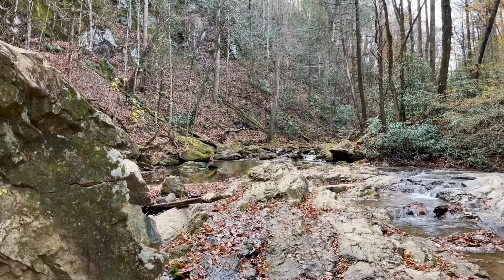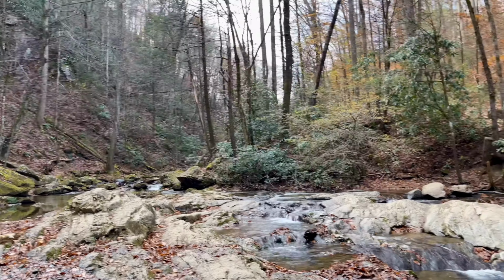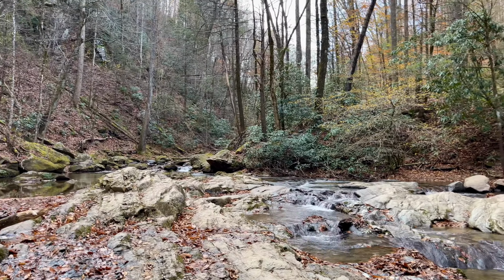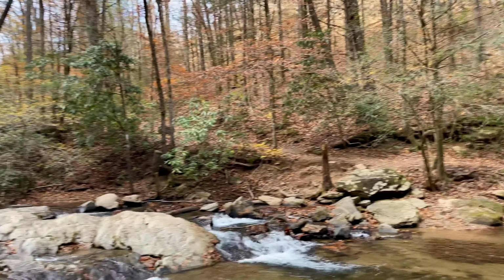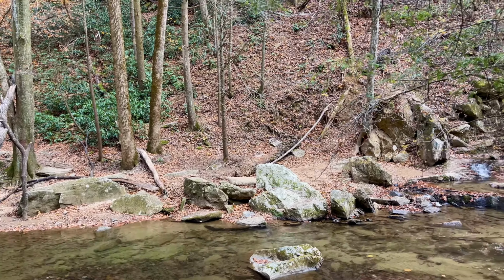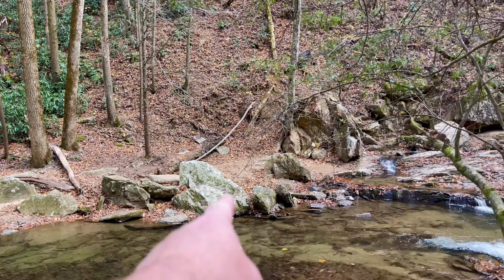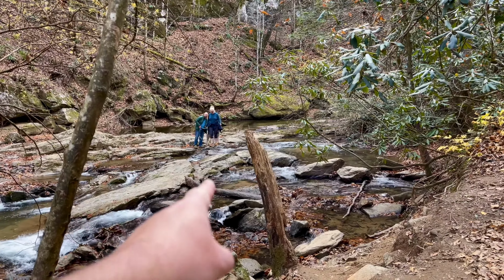This is where you cross the creek at, the second creek crossing. We need to figure out our best route. I think it's going to go up here. We can go that way. So we made it across the creek. We were right over there. We're gonna cross these rocks and come across right where they're standing.